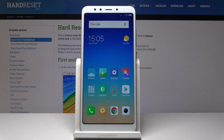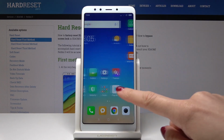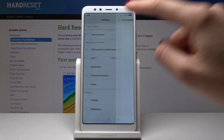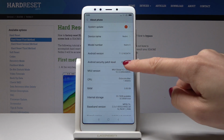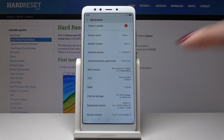And now we will go to the second method. So from your home screen, select the settings. And now just tap on About Phone, it's the first icon. Here you can simply select status, so it's under kernel version.